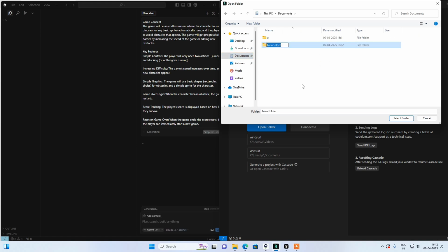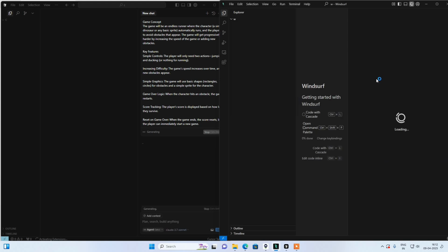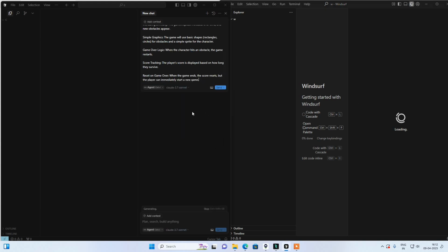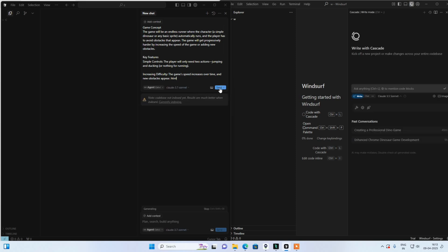Open folder, go to my documents, create a folder named W and select the folder. I don't know what's going on with Cursor. It's actually working or not. Let's hint it that I need it in HTML.